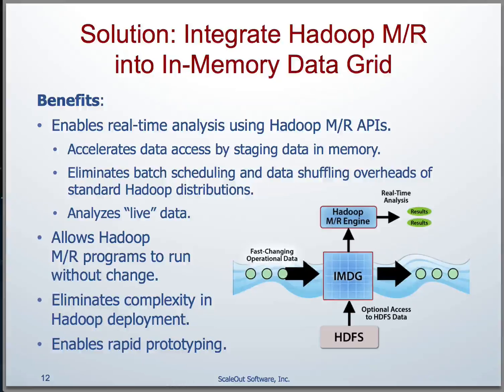Also, we can rethink and re-implement the batch scheduling and data shuffling mechanisms to drive down those overheads to milliseconds instead of tens of seconds, and thereby dramatically speed up the execution of a MapReduce application and drive that latency down to second and sub-second.